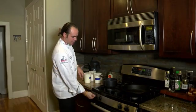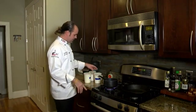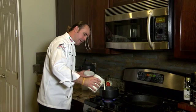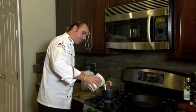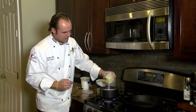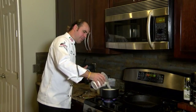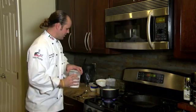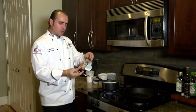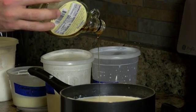So what we're going to do first is we're going to get our pot, we'll turn that on, nice high heat. We're going to take our milk, this is a regular whole milk, we're going to pour that right in there, and we're going to use half a quart of heavy cream. So we'll use about a cup of sweetened condensed milk. We'll add about 2.5 tablespoons of sugar. We'll go ahead and we'll mix all that up. I use a little bit of maple syrup. So I'm just going to pour just a little bit.